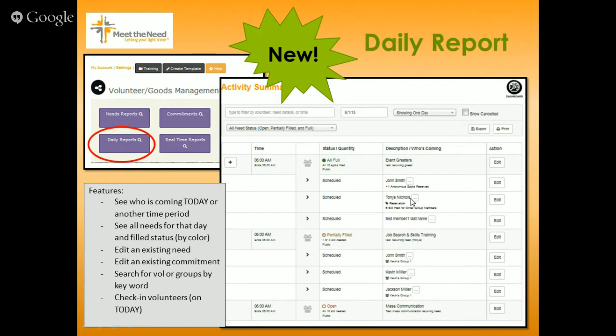The daily report is a brand new report, and this is a great report for organizations that have a lot of volunteers coming to serve at your location. Maybe you have hundreds of volunteers a day or a week or a month coming to serve, and you want to keep track of who's coming on what day based on who signed up online. The daily report allows you to see who's coming today or any other time period of a month or the year. You can see all the needs for that day and filled status by color.